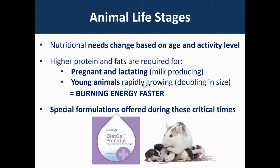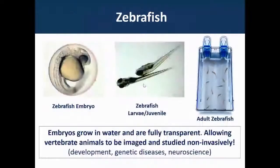You may have seen these at pet stores. There are puppy formulations and adult formulations. And we do the same for any of our animals that are part of studies. So for our rodents, we offer them breeder diets, and we have prenatal supplements and things of that sort.